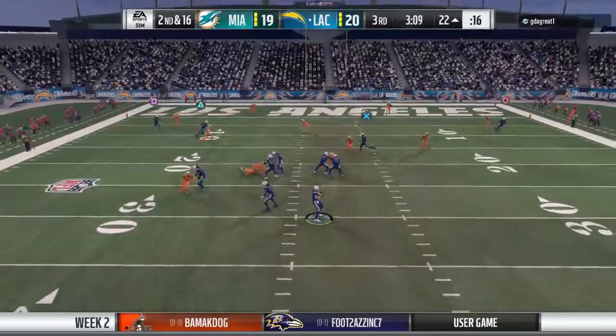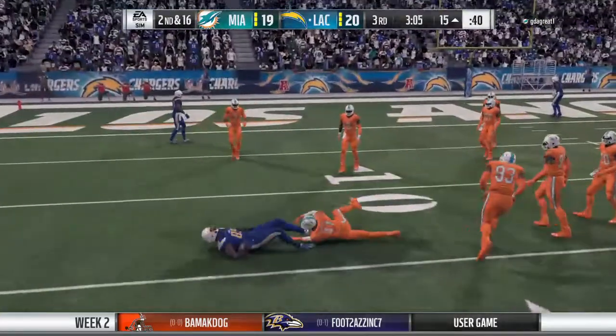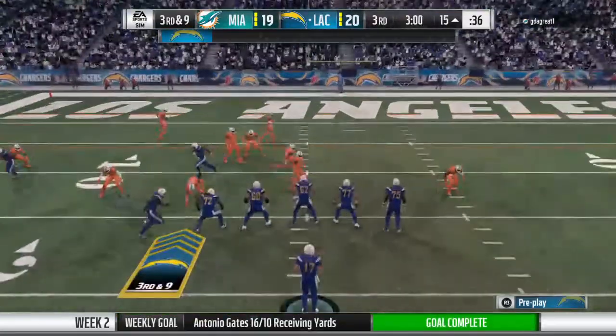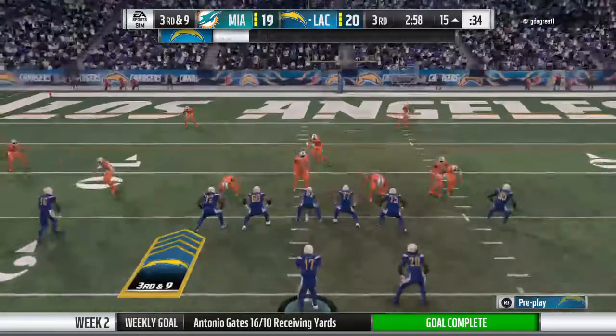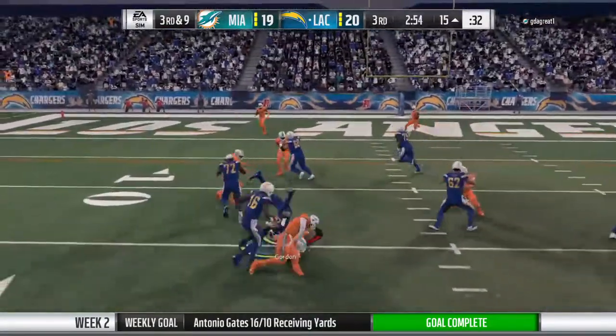Play fake to Gordon. Now Rivers. Caught by Gates, left side. And on this one, he'll get to the 15, right at the 15-yard line. 8 yards on the completion, but now they face 3rd down. He's been quiet today in the passing game, just his 2nd catch.